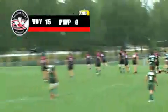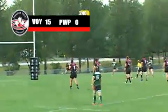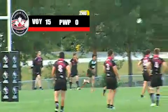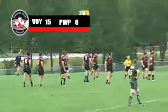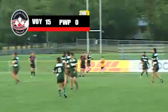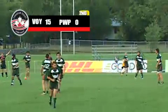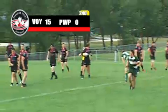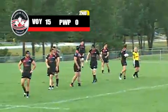And now, an inexplicable decision to kick over the top, a low trajectory. At least put it up high and make a contest out of it. Very poor choice by the scrum half, Arya Kashufi. He's been having a good game tonight, but that was a bit of a clanger on his part. He'll want that one back, as we now have a 22-meter dropout for the Wolfpack here.